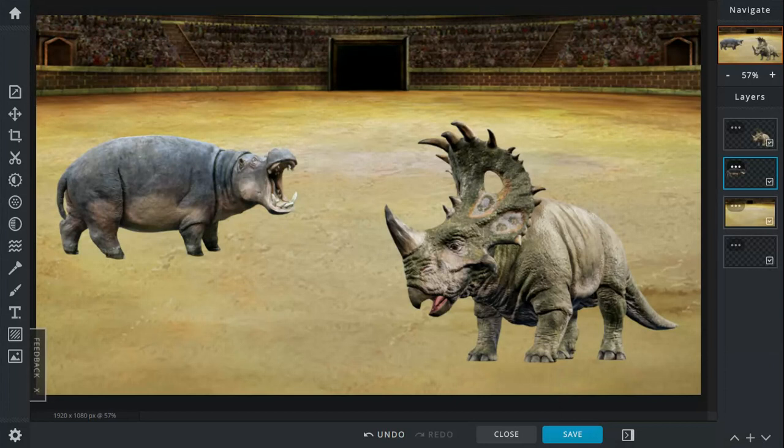Sinoceratops was from Africa, and Hippopotamus gorgops was from Africa, but they later moved on to Europe.